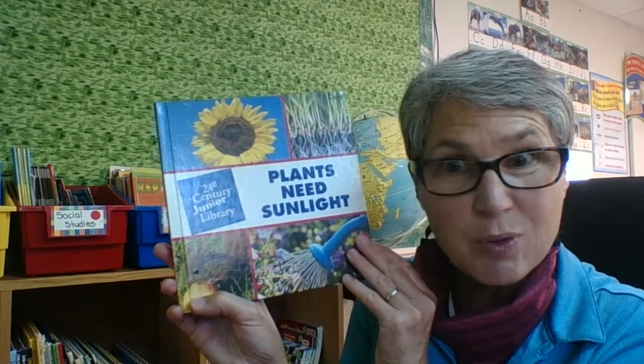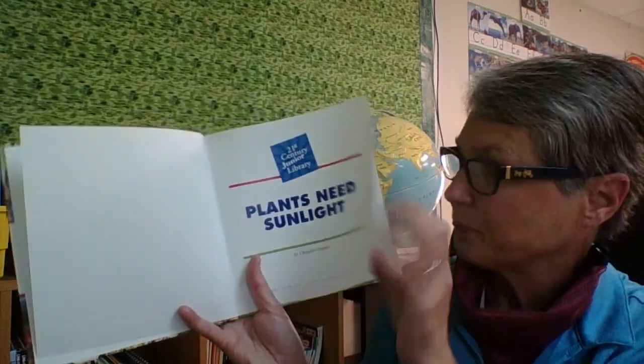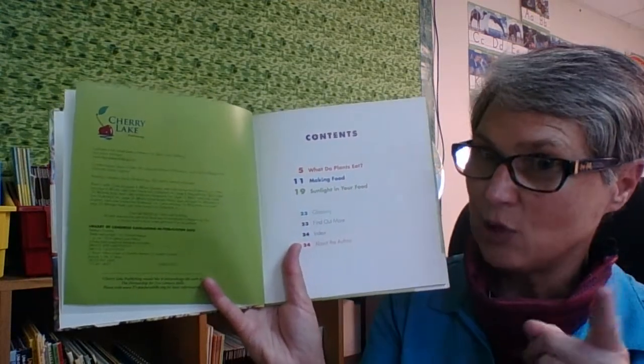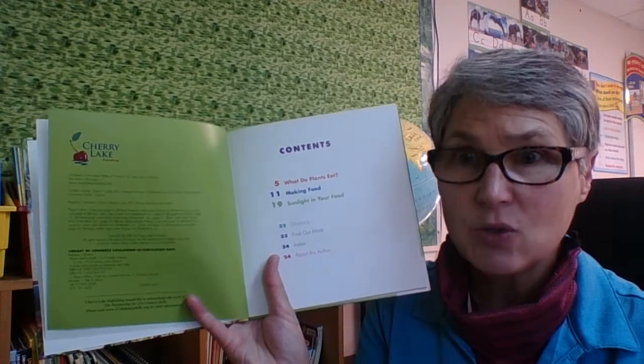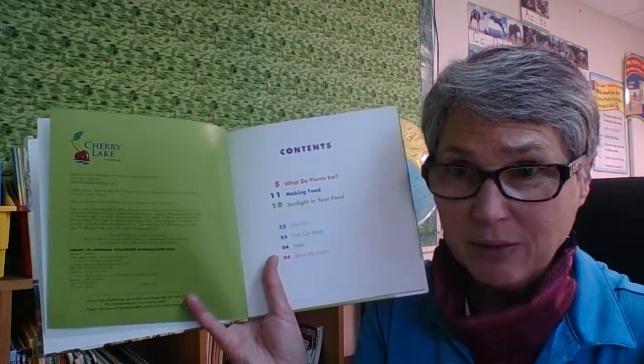Let's take an exploration of this book and find out. Here we go. Title page. Plants need sunlight. Table of contents. That tells me this book is non-fiction. I know it's going to give me some information. I'll get another wrinkle on my brain. Awesome.